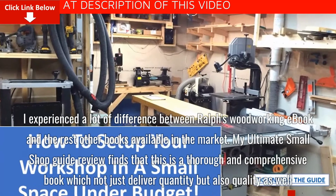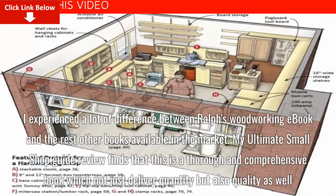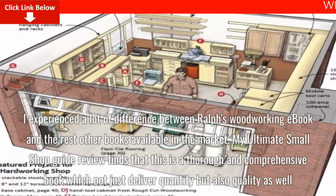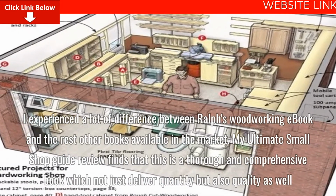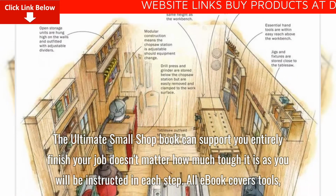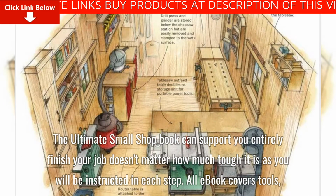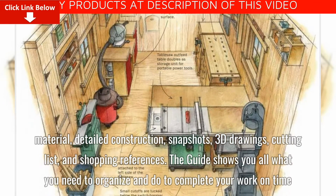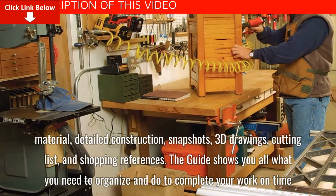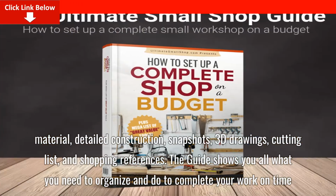I experienced a lot of difference between Ralph's Woodworking ebook and the other books available in the market. My Ultimate Small Shop Guide review finds that this is a thorough and comprehensive book which delivers not just quantity but also quality. The Ultimate Small Shop book can support you in entirely finishing your job, no matter how tough it is, as you will be instructed in each step. The ebook covers tools, material, detailed construction, snapshots, 3D drawings, cutting list, and shopping references. The guide shows you everything you need to organize and do to complete your work on time.